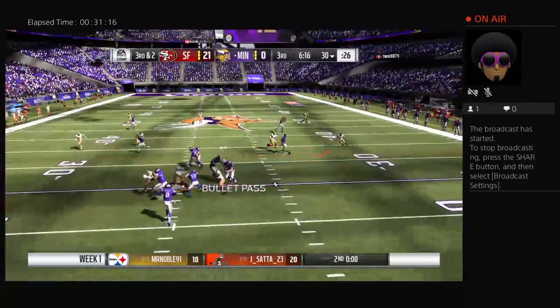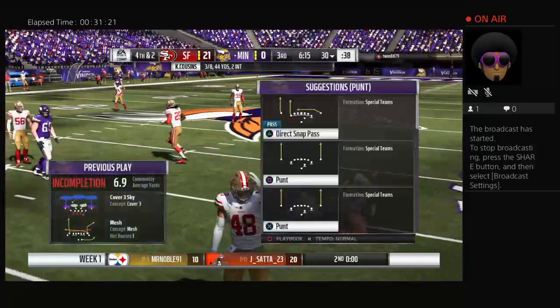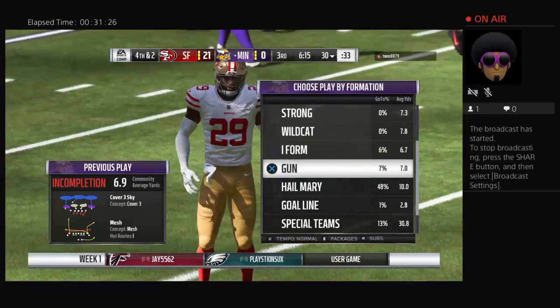Cousins on 3rd and 2. And incomplete. The contact made the ball roam free and brings up 4th down. Another drive comes and goes. Still nothing on the scoreboard.